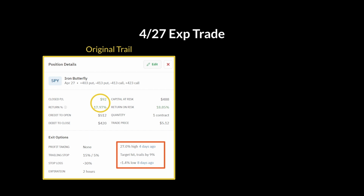The first one was an expiration date of 4/27. Now remember, all of these are iron butterflies or iron flies on SPY, 7 DTE, 10 strikes wide. With my original trail, which you can see down here in the bottom left, there is a 15% activation. Once the position is 15% profitable, then there's a 5% trailing stop, and then a hard stop loss of -30 if it never even gets to that 15%. You can see I closed here in the yellow circle at $92, and so that's an 18% profit. Also in the red box, you can see that it went up to 27% 4 days before it closed, and it only went down to -1.4%.